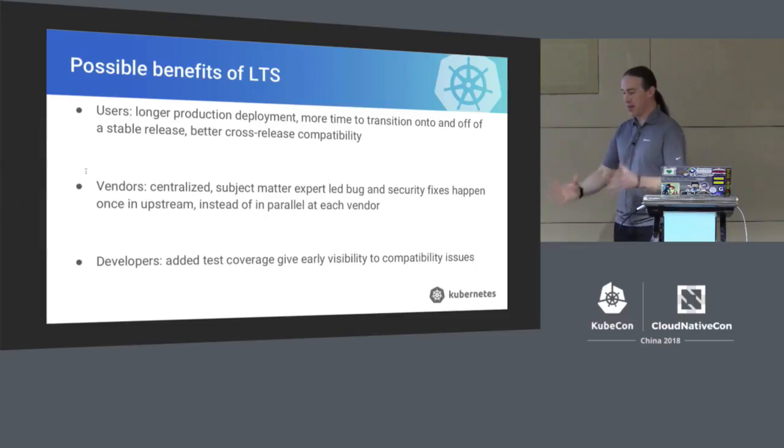And why would you do this? Well, there's obvious benefits. Like I've alluded to, as a user of the open source project, you don't want to spend all of your time planning and moving. You actually want to have stable production. Usually your goal isn't to just be changing Kubernetes. Your goal is to run things on top of Kubernetes and deliver value to users. So all of this churn can be a distraction from you.